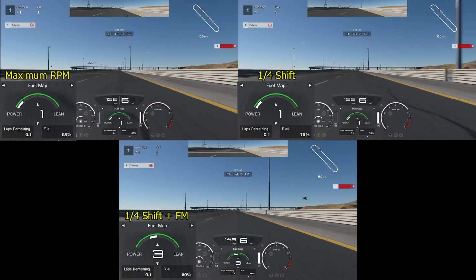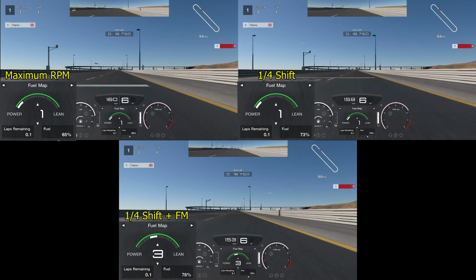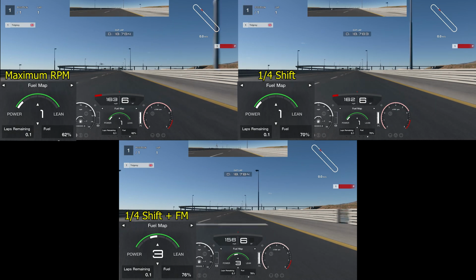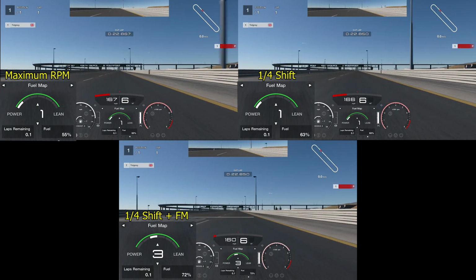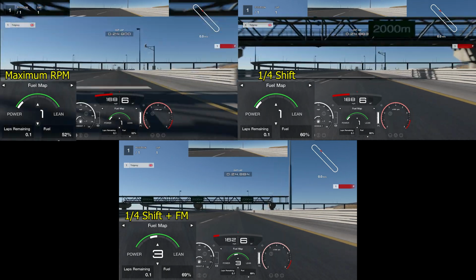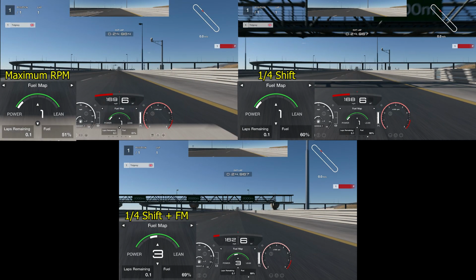Fuel map is the last resort in terms of fuel saving. I say this every single time, okay? Because if you're using fuel map, it is the worst way. The main way to save fuel in Gran Turismo is literally short shifting. It's all based on revolutions of that engine. So we stop at 2,000 meters there.